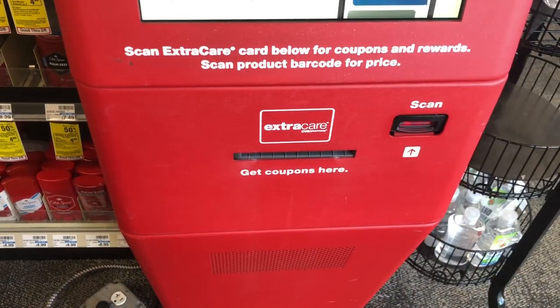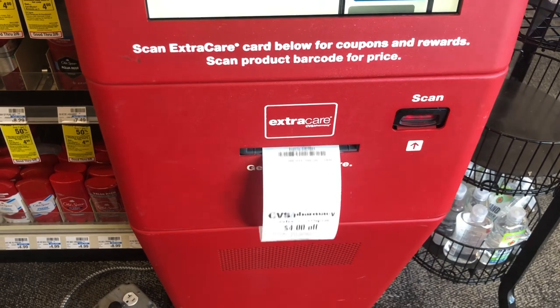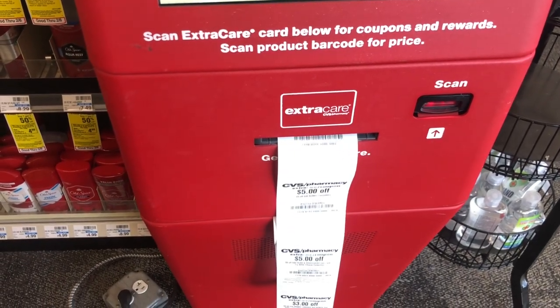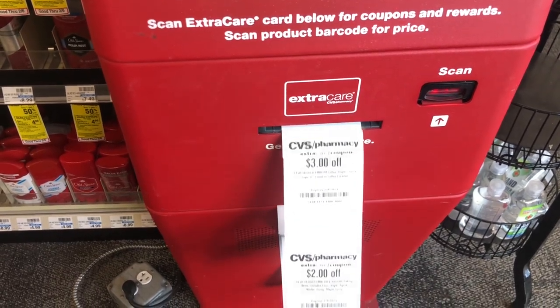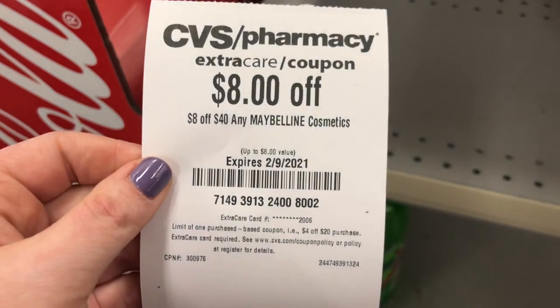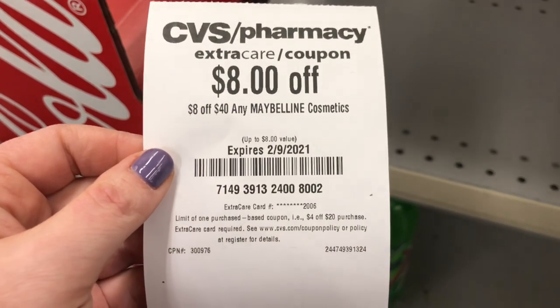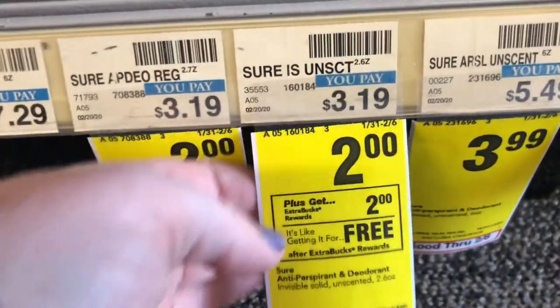My first stop is at the CVS red box. I type in my number. I typed it in 3 times and it still popped out CRT. So I actually scanned my card on my phone for the last time and got additional CRTs. The Maybelline instant coupon that printed out for me at the red box is $8 off $40, and I won't be using this CRT. The first deal that I'm gonna do is very simple.